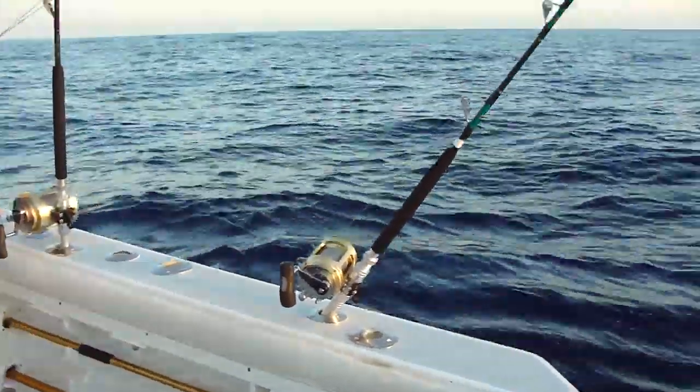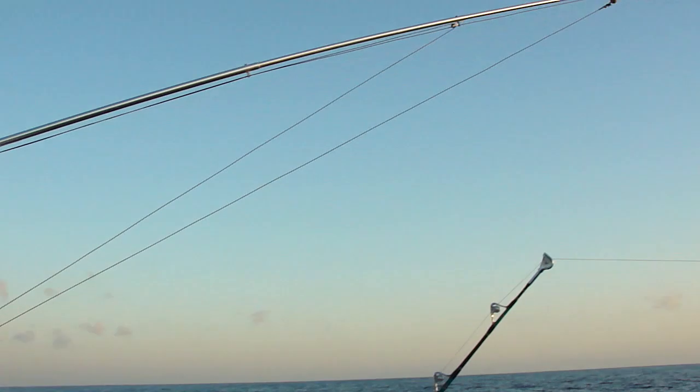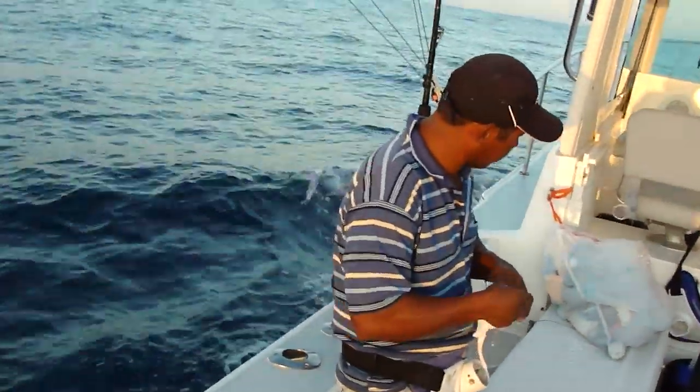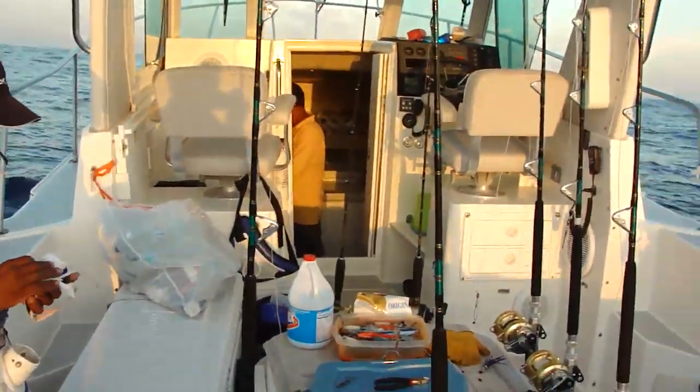Right now we've got 3 lines out. We got one here in the outrigger, and we got another one short, and then we got a 3rd line with a bonito, a key in the outrigger also. We just missed a sailfish.